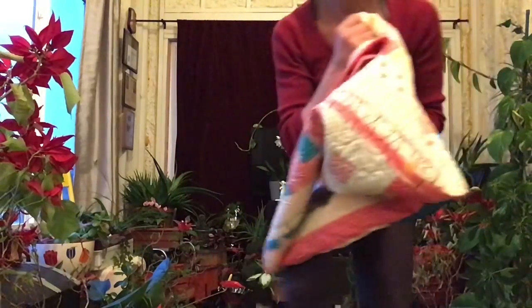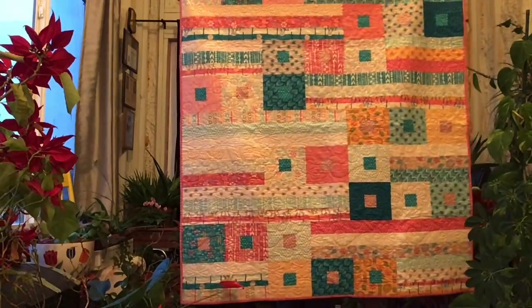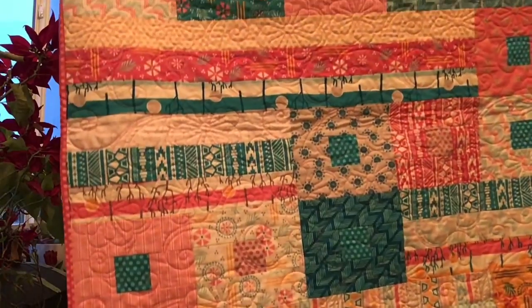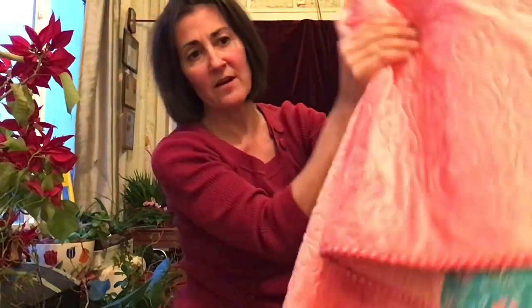This one is a smaller quilt. This is, I think, would be considered a lap quilt. I absolutely love this color on the back, and I love this pattern. Let's see if we can get a good shot of it for you. When you quilt on the minky, you can really see the pattern.